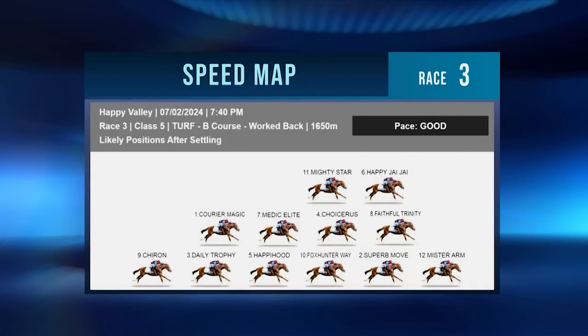Mr. Arm also has pace, Paul, as does Faithful Trinity, and Superb Move's going to get a great run. Happy Jai Jai goes forward too. Yeah, so all those 3 like to go forward. Superb Move, as you say, he's drawn wide his last 3, he's drawn 1, so he'll get a great run. Fox Hunter Way likes to race quite handily. Choice of Us, Medic Elite will get a nice run midfield there. Courier Magic's up in trip and downgraded, and Chiron, he came from last when he won last start.